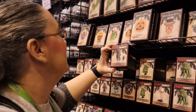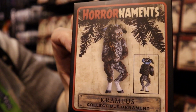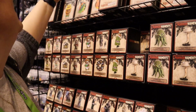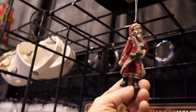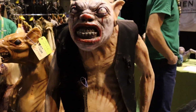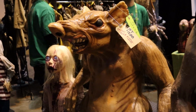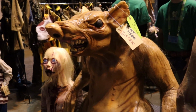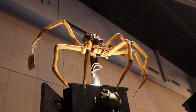Christmas ornaments. Oh, wow. Yeah. So what are you looking at, Val? So they have a Krampus. They also have a Santa Claus. Check out this goblin. This is really cool. And this is a ferocious rat. Look. This is awesome too. Look at this spider.